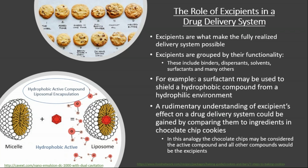This is where the role of excipients in drug delivery system comes into play. They are a paramount necessity in virtually any drug treatment system. Excipients are a vast list of additional compounds which provide ways for the active compounds to be able to overcome all the obstacles previously mentioned.